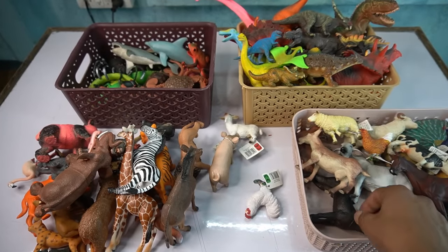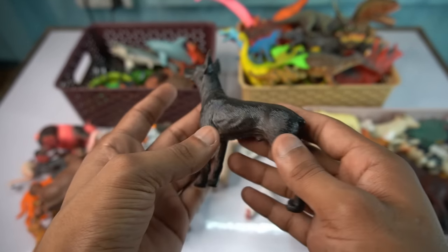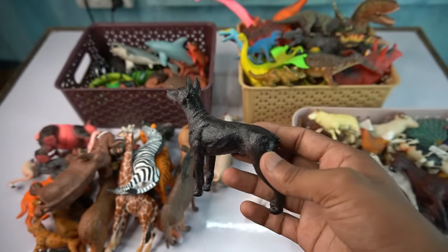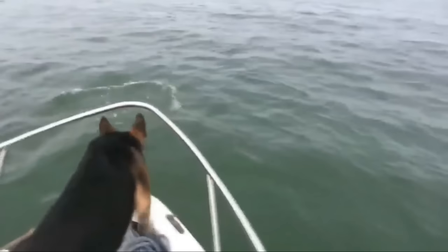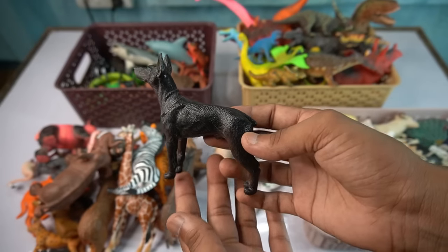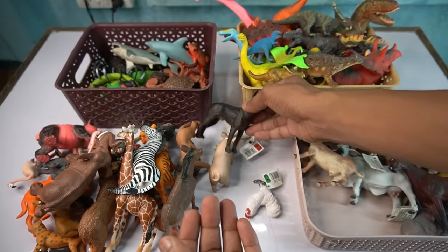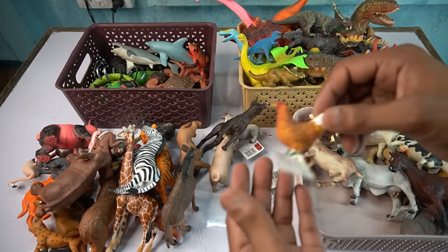And guys, next figure, guys, wow, guys, beautiful look, guys, black dog design is so nice. Figure, guys, black dog, real. This thick amazing figure, guys, black dog. So side this, guys, black dog. And guys, next figure, guys, chicken.